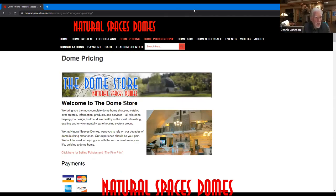We also have insulation and interior triangle panels, one piece interior triangle panels. That's what you're seeing in the dome in the back of Derek and the dome in the back of Aaron, which is our dome. It's a virtual background he's put in there.